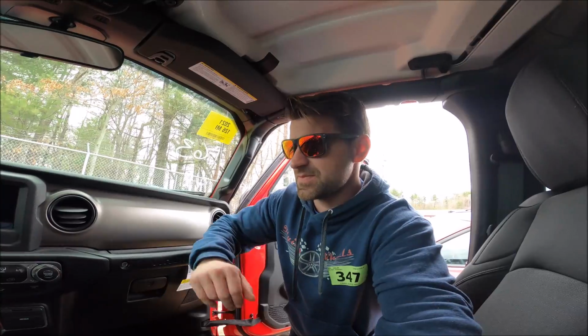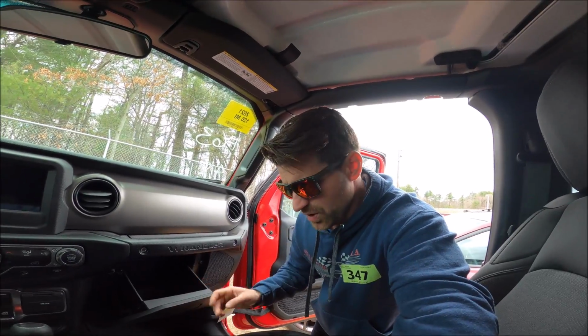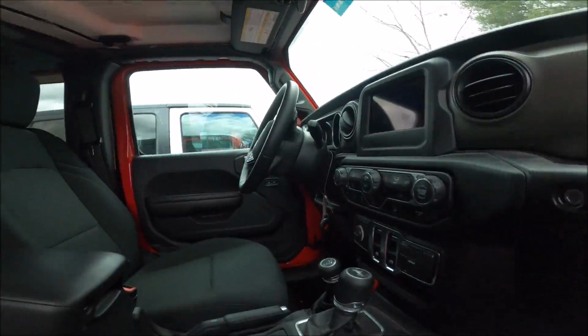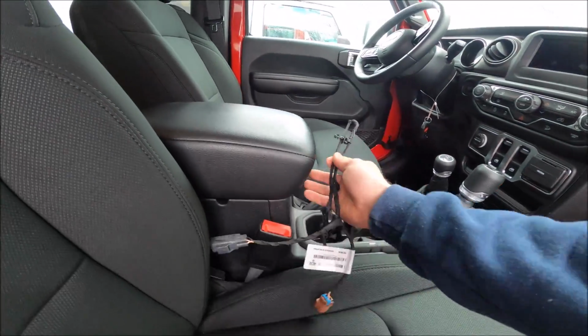I'm getting in this thing, and it smells like a Jeep that you would get into at a Jeep dealership. Obviously, 126 miles. I've said that 7 times already. No books. Does have the little window sticker. What is this part right here? I'm not sure what that goes to. I'll tuck it in here.